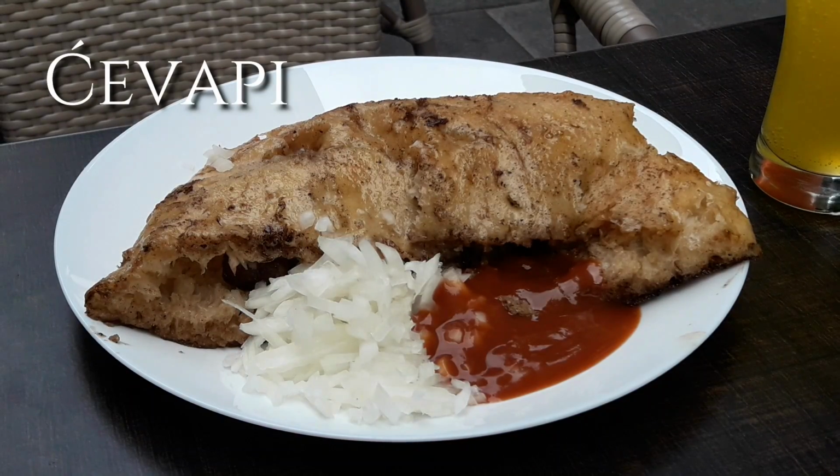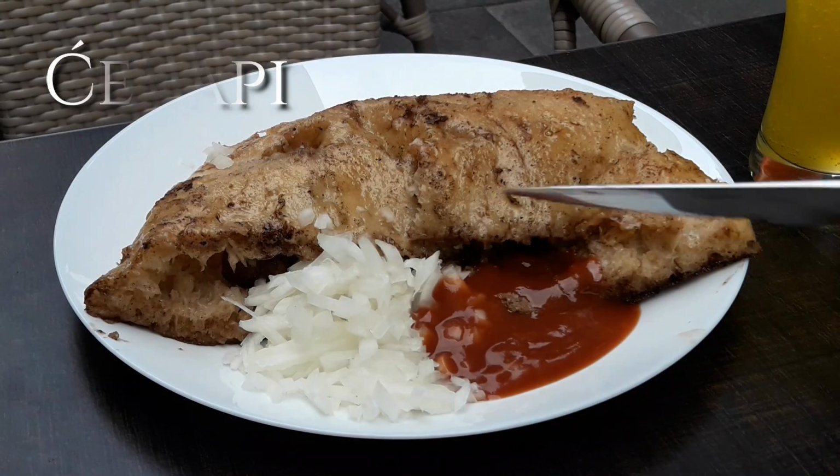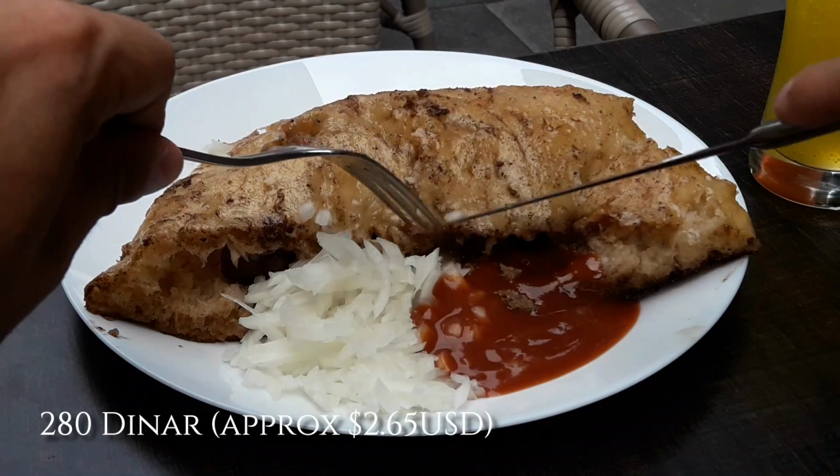Okay, can we just take a moment to take a look at the size of this? Marvel at the size of this. It's humongous. So there's onion. There's no cheese that I said about. I think that's another one I'd have to get.